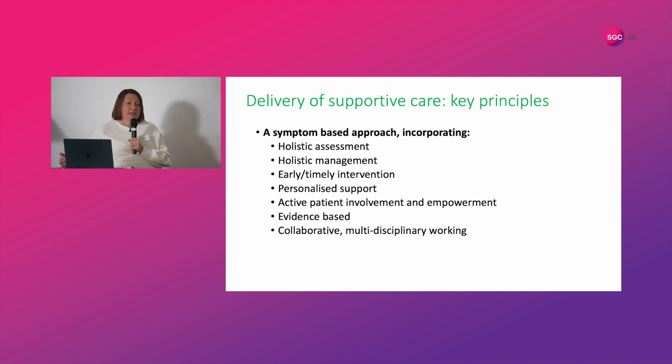We also know it's about early and effective symptom management. We don't want patients to be sat for 2 to 3 years with a symptom that we could have helped to deal with back when they first started to present with it. And it's about personalising that support, tailoring it to the patient. Patients are actively involved in this supportive care. Like I said, it's very much about what matters to you, not what we think matters as professionals.